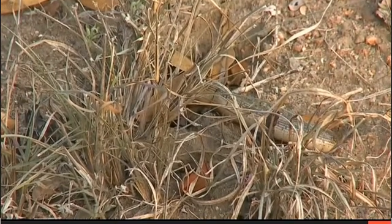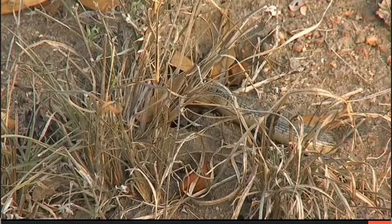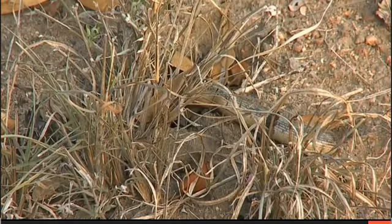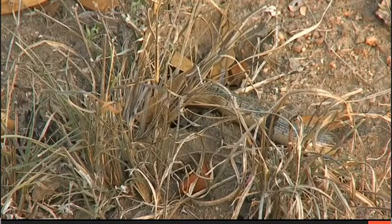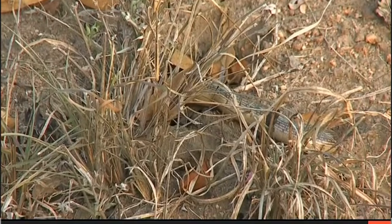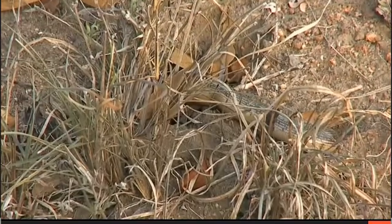Oh, something going on down there. It's quite difficult to try to work out what's going on when you can't see under the ground, but something has stopped it going into that hole, and there was quite a sharp little jerk there.